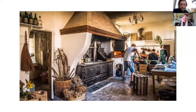And this is an amazing picture because it looks like a drawing, not a real picture. This is the kitchen inside the castle that we reactivated during the Journée du Patrimoine, Heritage Days, in 2019, I think. No, it was this time in 2020.